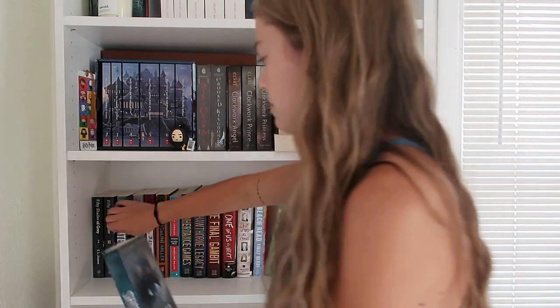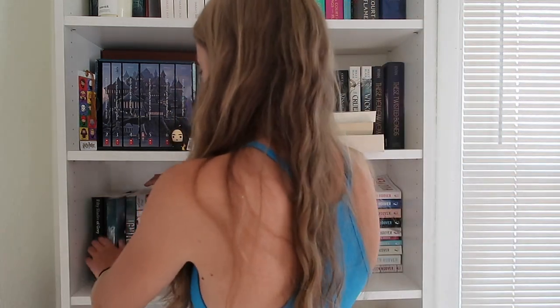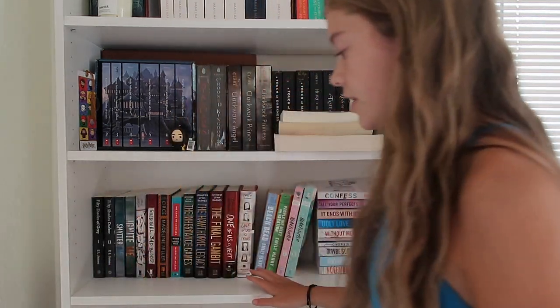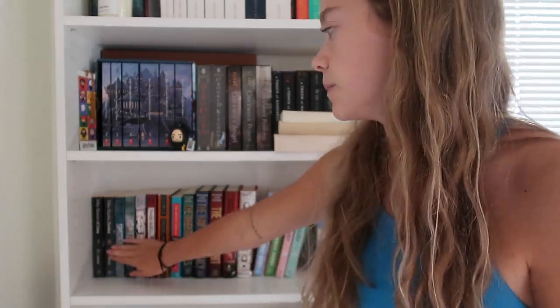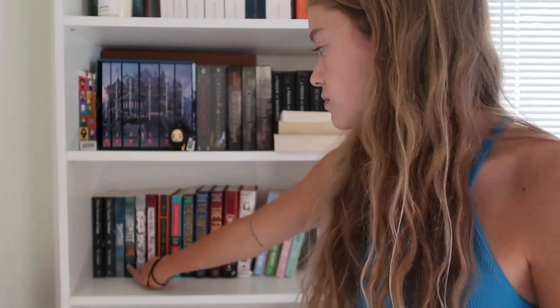I'm pretty sure Ignite Me is the third book, and I don't know why I got it. I found them out of order, I think on accident. I started Shatter Me and I didn't really get into it that much, but it wasn't because I didn't like it. I just wasn't in the mood for it when I started reading it, so it's just been patiently waiting back on the shelf, as well as this book.